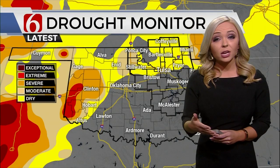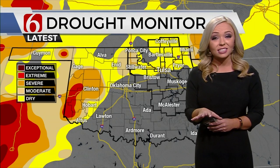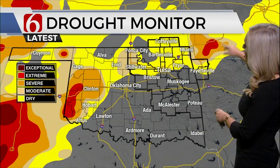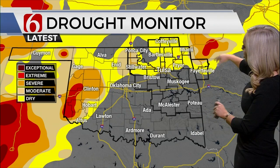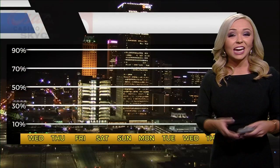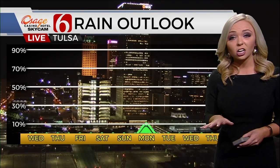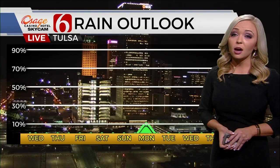So our drought conditions, well, they are not improving. We are seeing severe drought conditions off to the west and even dry to moderate conditions here in Green Country as well as southwest Missouri. This is an area of the country that's not typically seeing dry conditions, but even this year they are extremely dry. And as we look over the next 9 days, unfortunately, our rain chances are going to remain scarce. Just a slight chance to see an isolated shower, maybe even a sprinkle come next Monday.